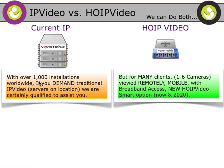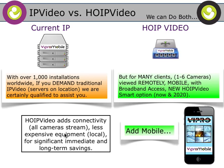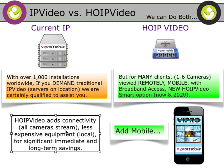And as it does, the feasibility increases. Current IP video, we have over 1,000 installations worldwide at ViproMobile, and if you demand traditional IP video with servers on location, we are certainly qualified to assist you. But for many of our clients, particularly between 1 and 6 cameras, where you plan on viewing it remotely or through your mobile device, if you have broadband access, new HOIP video is a smart option for now and 2020 and beyond.